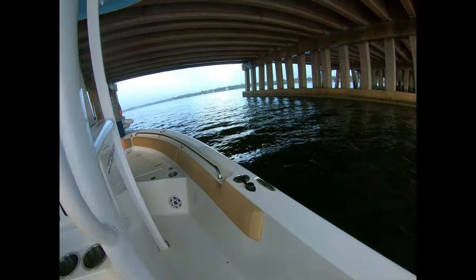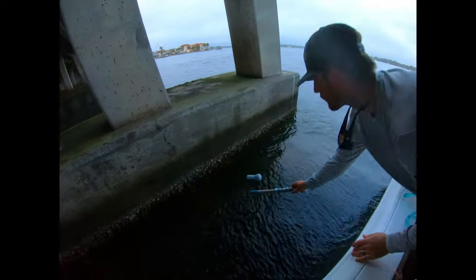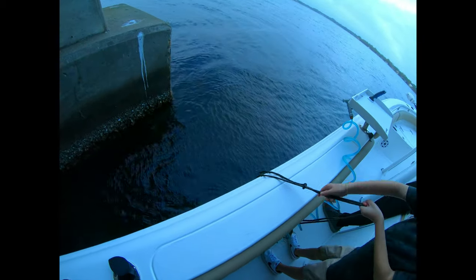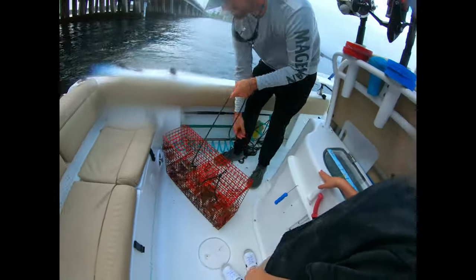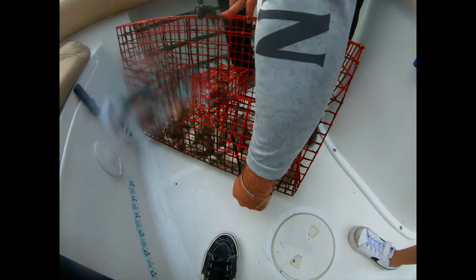Think you can reach over the side and grab it? Yeah, come back here in the back if you can grab it. Get that down. If you can pull it up. Pull it. Bumping in there. It's crammed. And we got a bunch of baits. That's a bunch. There, you got some pigfish in there, some pinfish. Good looking snapper bait. Alright, look here.